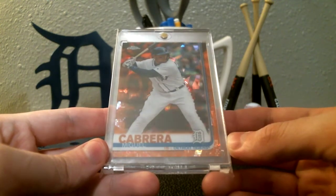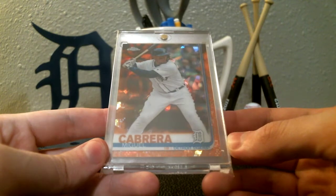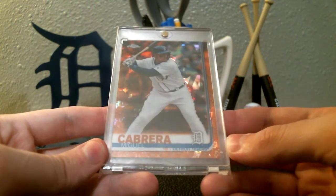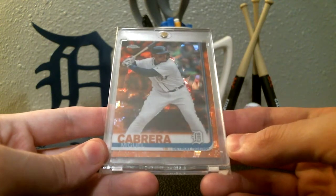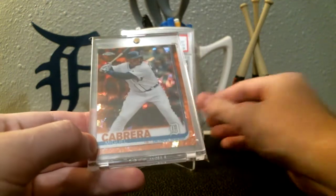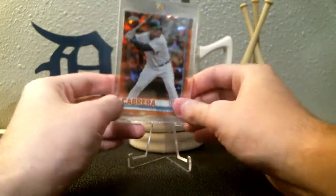So I've only seen one other orange ice, and I've seen, well, one other orange, I'll call it. I've seen one purple as well that I missed out on. So I got this for what I thought was a steal. I paid $30 plus shipping for it. And yeah, that's my second underrated pickup of the day.